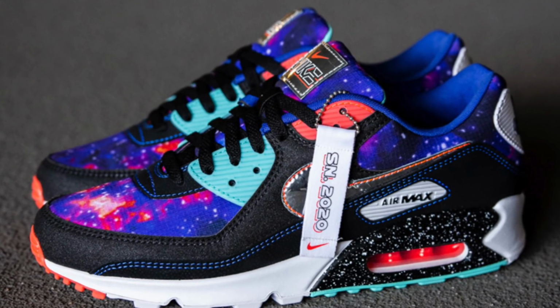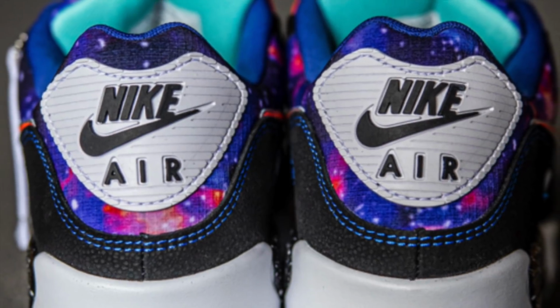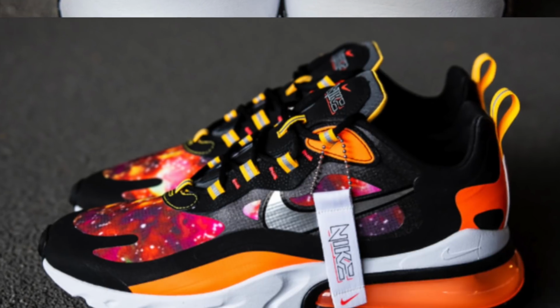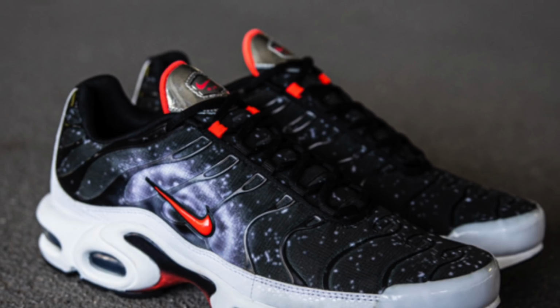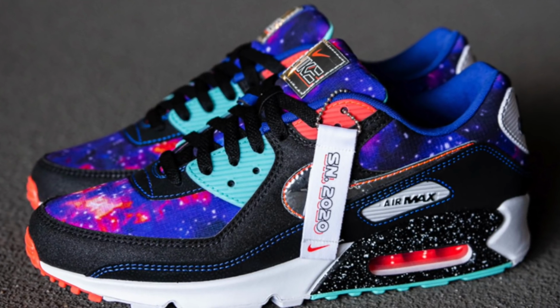I can't say too much since it's really far out and little info is known on these, but the Air Max 90 in sizes 10 and up should perform well enough for at least small profit. I can't say too much for the other two pairs though, but if you do want personals, I wouldn't suggest sleeping. Currently, out of all these, I would still stick to the Air Max 90 in sizes above 10.